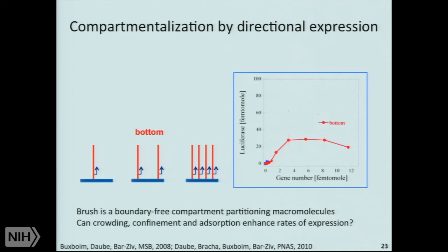Now this has consequences for how machinery, transcription machinery, responds to what you put on the surface. They respond to the density, and they respond to the orientation and position of the genes, just as they would, presumably, in E.